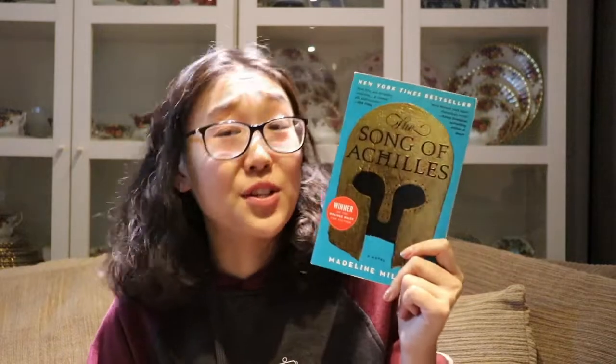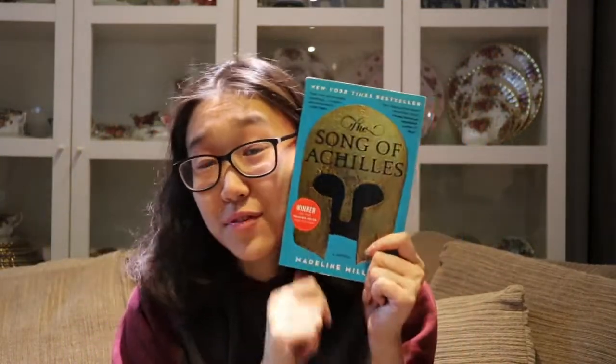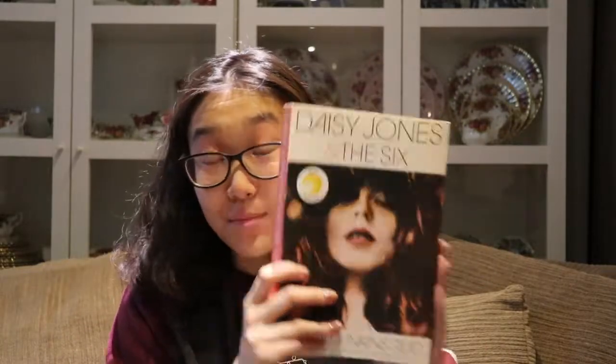I've talked about this way too much, but it's my third favorite book of all time. It's amazing and beautiful. I've already read it twice, and I just read it for the first time this year. I also bought my favorite book of all time, Daisy Jones and the Six by Taylor Jenkins Reid. I was trying to hold off and get myself the UK edition just because I think it's a lot prettier, but I finally caved and bought my own copy, and this is the copy that I'm going to mark up and stuff.